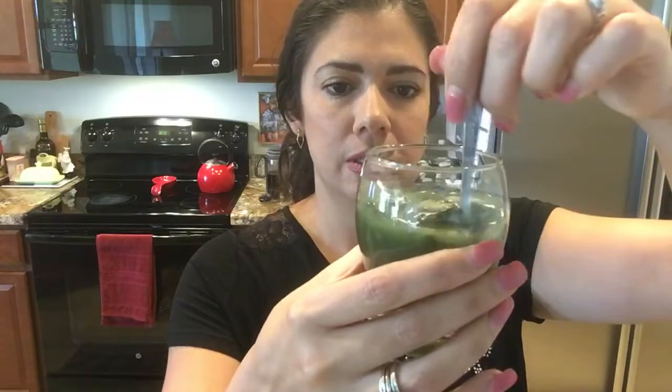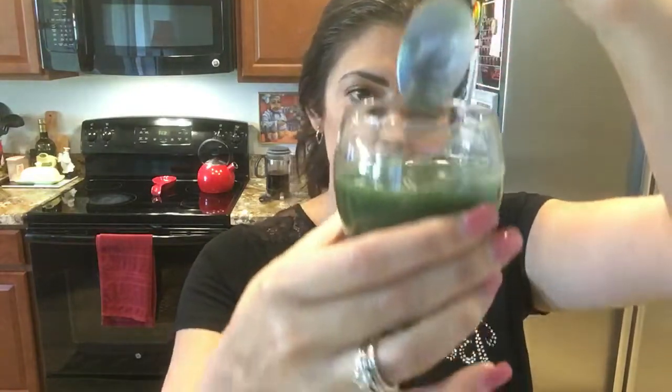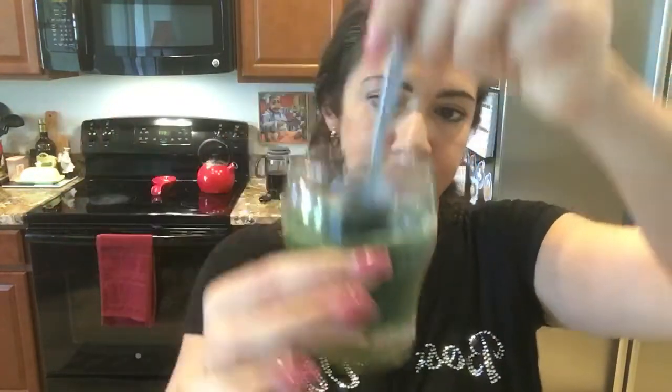Just mix it. You can mix this with water. You can mix it with juice. I do not recommend you mixing it with juice if you are on a keto or low carb, no sugar diet, because obviously there's a lot of sugar in juice. And then you drink it.